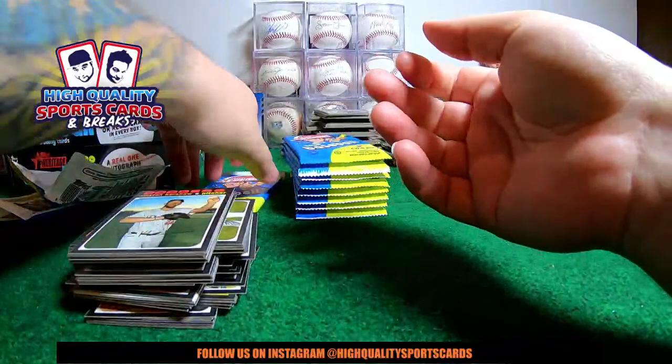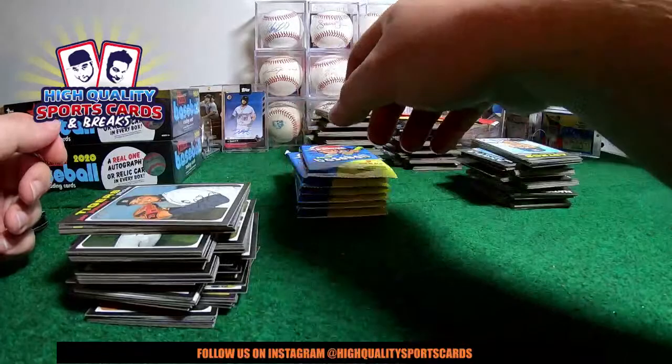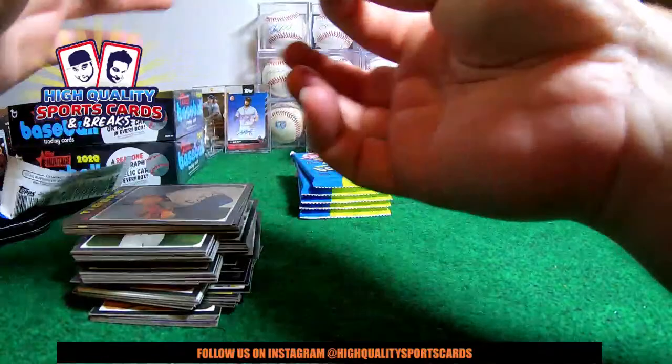Hey, hot box, man. This one is a hot box? Of course, look at that, the purple one. Oh my goodness, right. All right, so we got a hot box. Nice. One hot box of two. All right, so it's one.